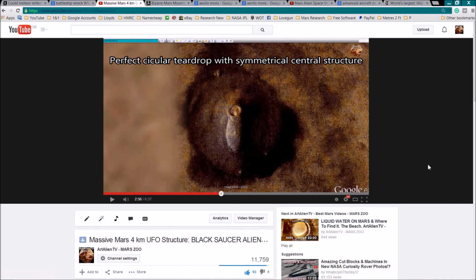Now, I think this is an actual spaceship that's landed. I've called it the Black Saucer Alien Citadel because it looks like a massive flying saucer and has a very symmetrical central structure to it here. And it's parked in a sort of big hole. I think what it may be doing is terraforming the surface here, because there's lots of greenery nearby, and it may be drilling into the bedrock and extracting underground water, and then irrigating the landscape nearby. That's just a theory, can't prove that, but this is an artificial structure without any doubt whatsoever.